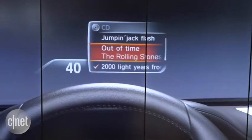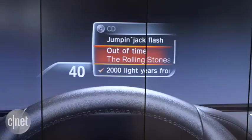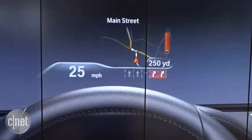credible one of those. The HUD in the new 7 Series is said to be the largest in the industry, and that's an important evolution because the HUD needs to be large to really function well. You want to get it as close to your existing driving field of view as possible, and more size, more breathing room lets it do that.